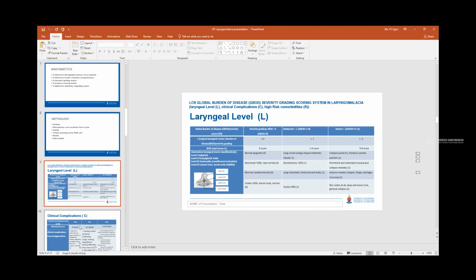The mild form was usually given a score of 0, because you might find that the epiglottis is normal, or the aryepiglottic fold, you can see more than 50%, and there's minimal swelling of the arytenoid, and the whole laryngeal inlet is within normal.